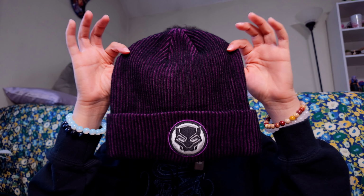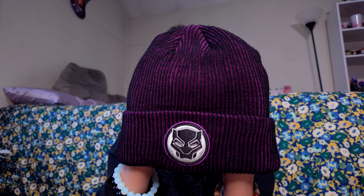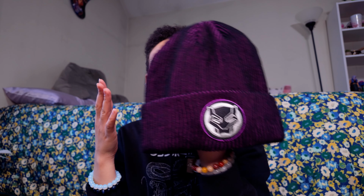Next, I have my favorite beanie from last year. This is a Black Panther beanie that I got from Box Lunch. It looks like it's made out of velvet, but I don't think it is. I'm not sure what the fabric is, but it looks very nice. I get a lot of compliments on it when I wear it. Unfortunately, the inside does not have satin in it to protect your hair, so you'll have to wear a do-rag or a silk scarf to protect your hair if you wear it.